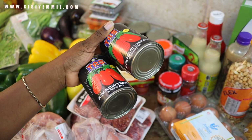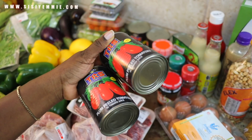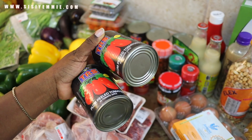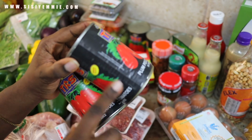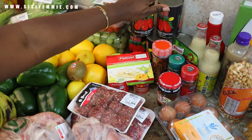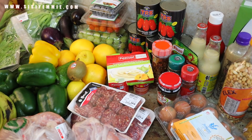I have about 5 tins of plum peeled tomatoes in tomato juice, and that's because tomato is really scarce right now, and most of the tomatoes I saw are unripe and give your stew a very, very sour taste. So I'd rather not buy them. This one costs 300 naira for one, so I'd rather use this. I made one very delicious stew with these plum tomatoes. I'll film the recipe soon, but I'd rather buy this so that I can store it than tomatoes that are not in season and not ripe.